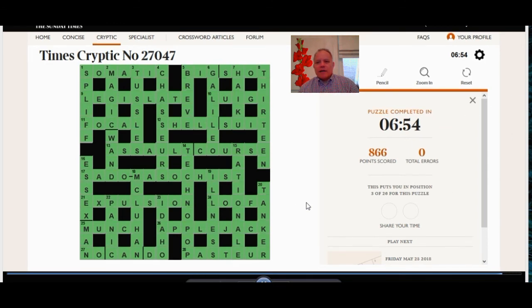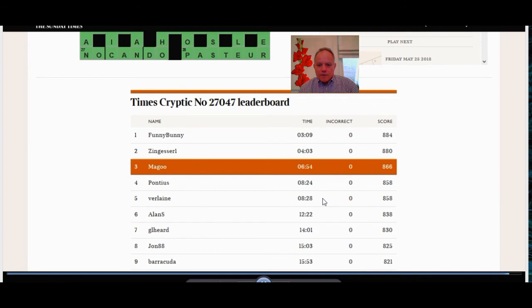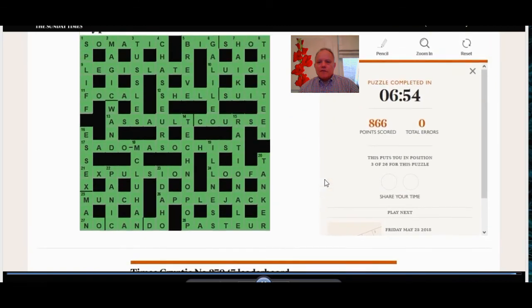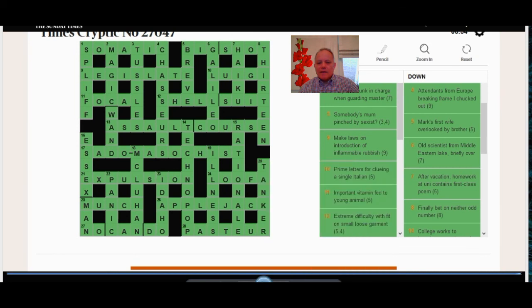I mean, that felt like a really hard puzzle. There are some ridiculous words in that. And as you can see, I don't think anybody's come in with a time quicker than me, and that they're not real funny bunnies and guesser. They're neutrinos who solve it on paper and then fill it in. But Verlaine's done well at 8:28. And that is, in my view, a hard puzzle.